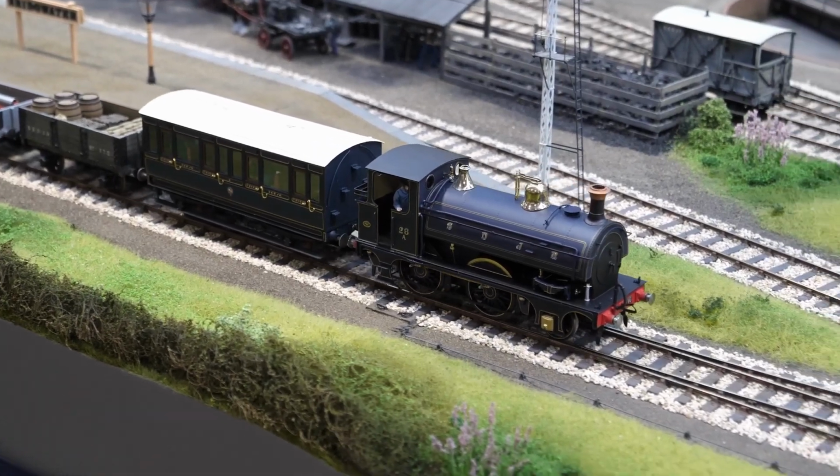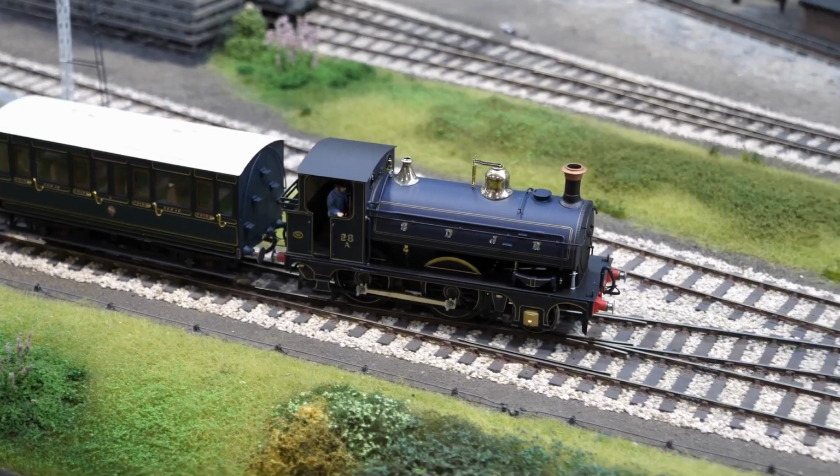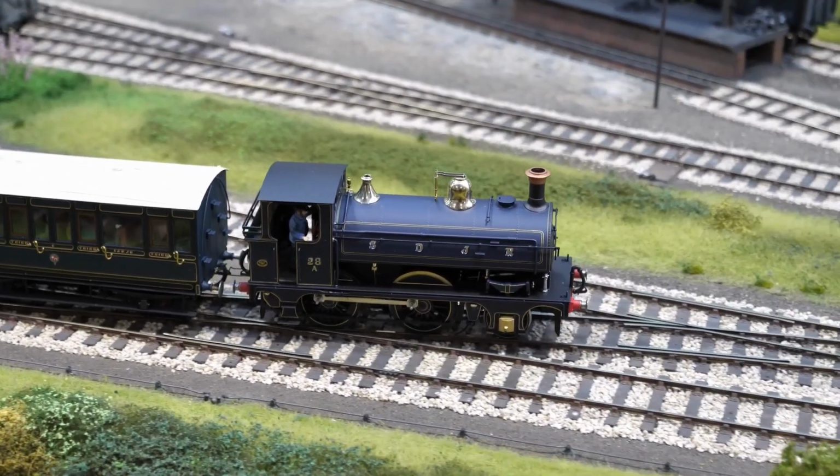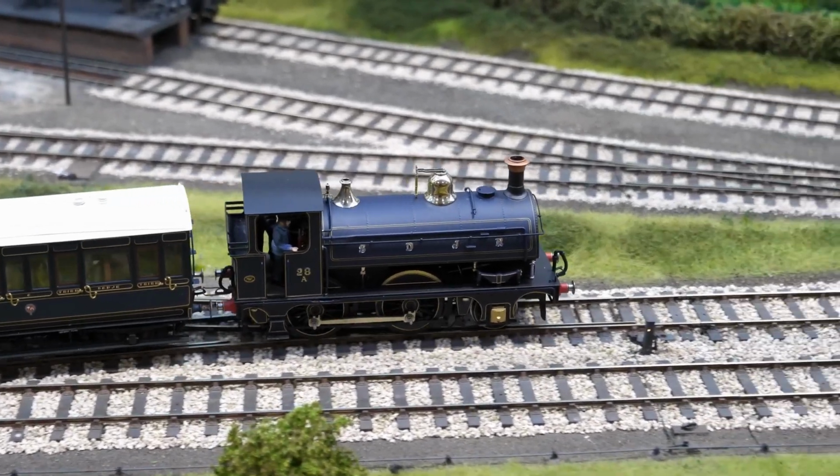The layout is set in the Edwardian period of 1904, with all the stock being modified kit or scratch-built items representative of the glorious Prussian blue days of the Somerset and Dorset Joint Railway.